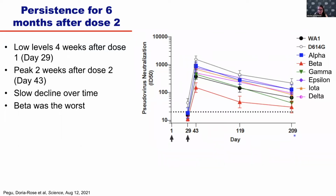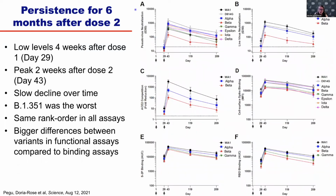Beta was the worst. And if you compare these data, which I now have up in this corner, to all the other assays, the patterns are the same. So in every case, you get a peak after the second dose that comes down slowly. And in every case, beta is the worst one. So it was rather gratifying that it told us we were on the right track, because you don't know which of these antibodies is the best representation of what's happening in a human body. So by seeing the same answer in multiple different assays at the same time, it tells you that you really do understand what's going on.